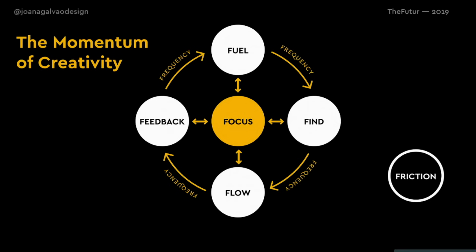So I got a question for you. Can you quickly recap what fuel, find, flow, and feedback means? Yeah, so fuel is all about consuming inspiration on a regular basis. Find is about getting clear on the problem you're solving, the problem at hand, and finding the information relevant that you need in the preparation stage. Flow is all about now letting your mind go into an alpha brainwave state so that your brain can start making some connections. Feedback is about validating your idea and maybe running it by some people.